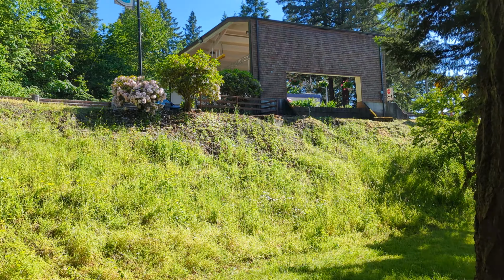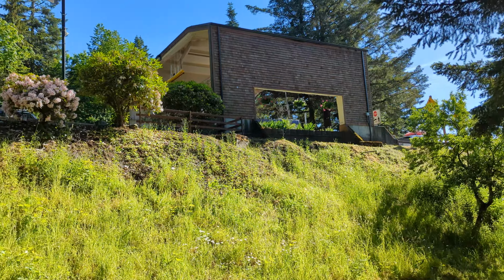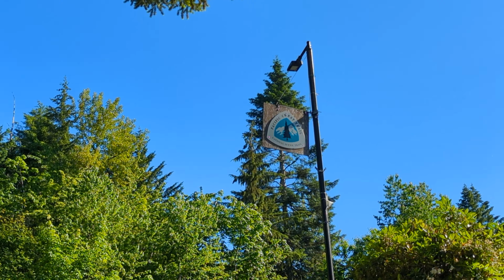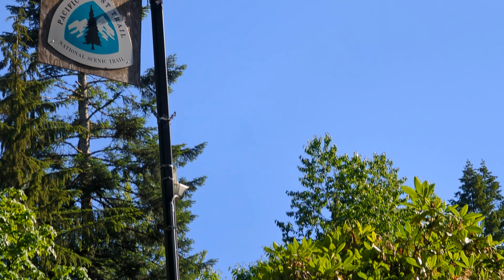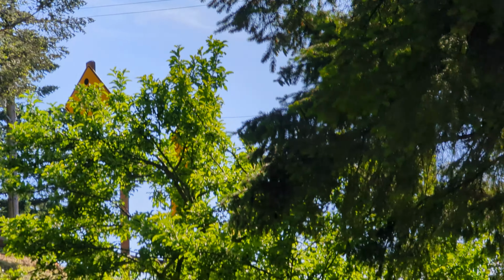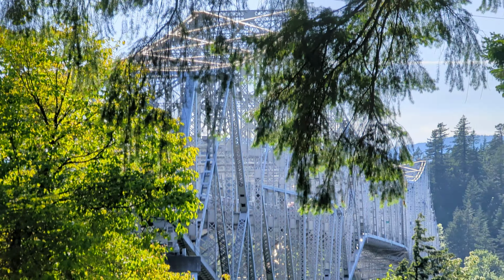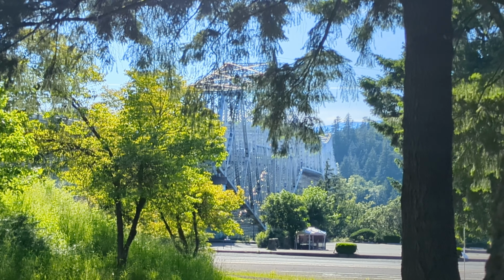Just getting below the toll section here, but I just wanted to show you guys the Pacific Crest Trail sign right there, right beside the toll booth, which takes you across the Columbia River, which is going to be over that way. We'll get you some more from the other side shortly.